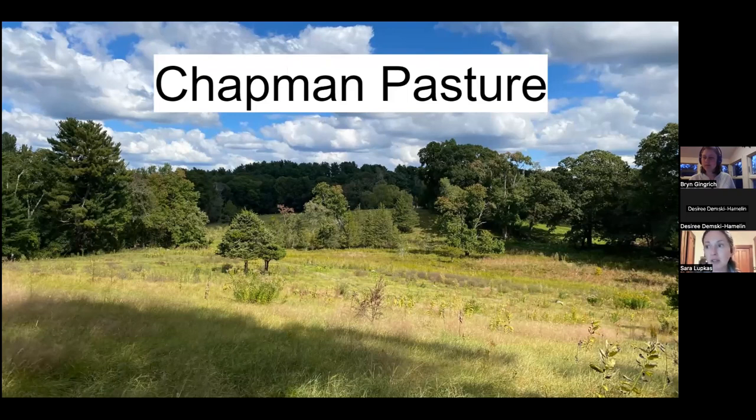Due to the size of the field and the uniform covering of non-native grasses, Evan recommended we conduct a prescribed burn to expose the soil for seeding and helped us apply for a U.S. Fish and Wildlife Service grant to cover the cost of the burn. We conducted one burn in May of 2021 and a second one in March of 2022.